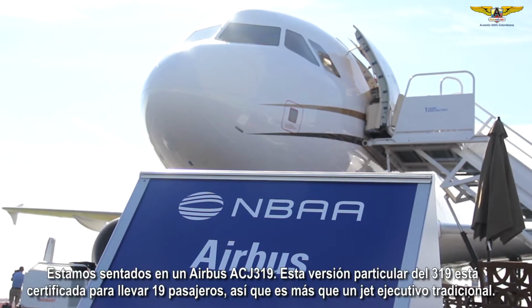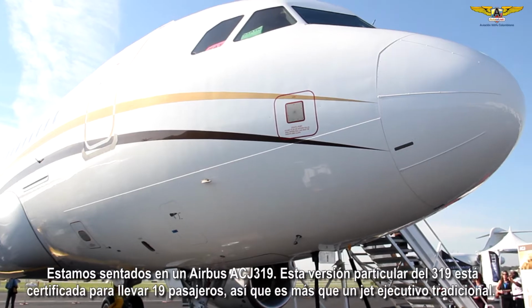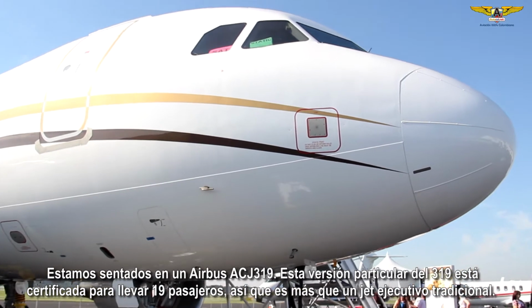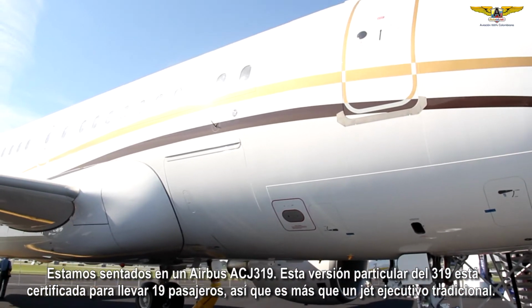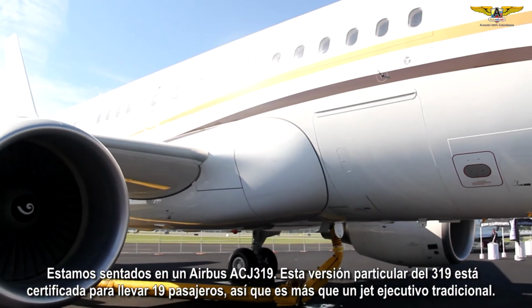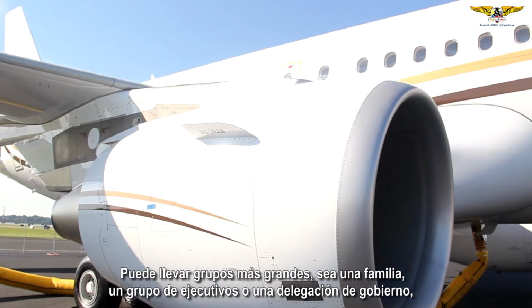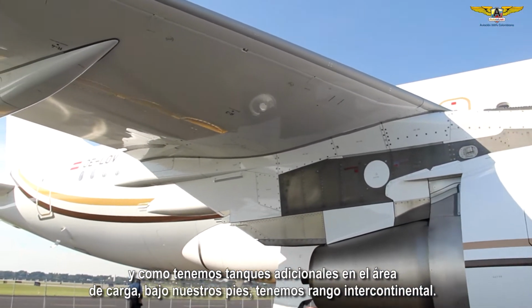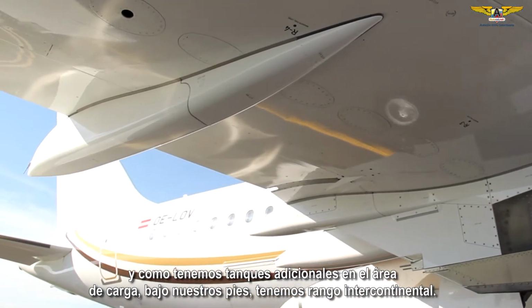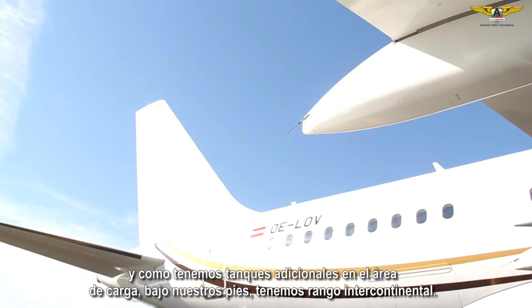We're sitting now inside an Airbus ACJ 319. The 319, this particular version, is certificated to carry 19 passengers, so that it's more than the traditional business jets. You can carry larger groups, whether it's a family group, a bunch of executives, or a government delegation. And because we have extra fuel tanks in the cargo hold under our feet, we have intercontinental range.